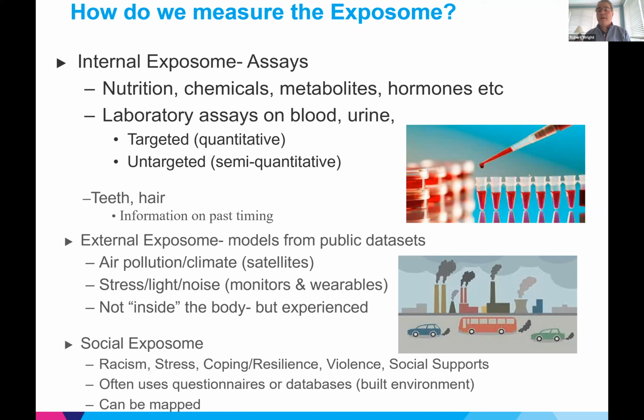In fact, I'm a big fan of mapping everything. We can map assays. We can map the external exposome, which by definition is a map, but we can also measure the social exposome and map it. And by mapping it, we start to see patterns of where things are occurring, and where things are occurring gives us information on why there may be greater or lesser health effects in a particular geographic area.